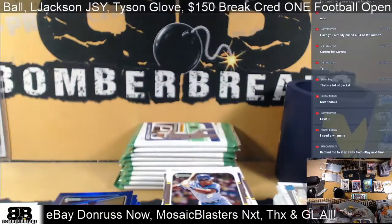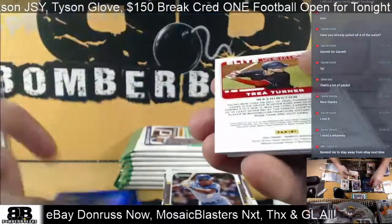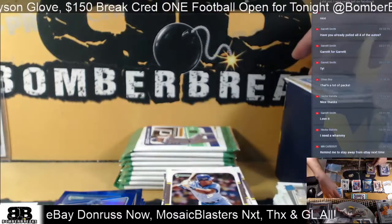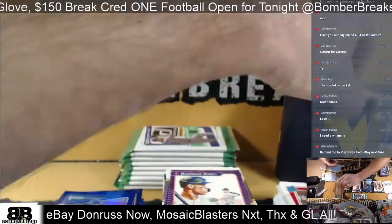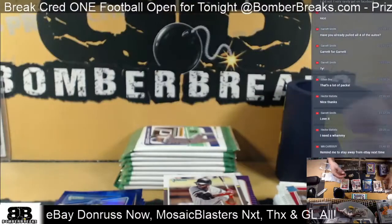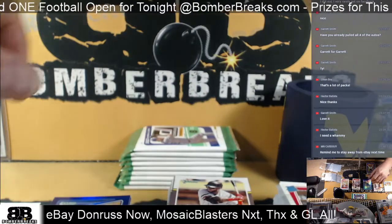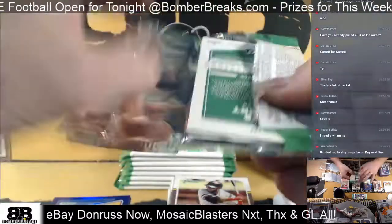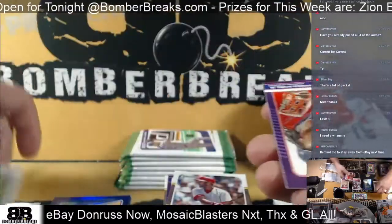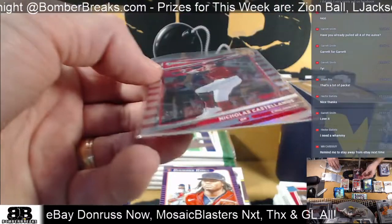Gary. Baez in blue. Trey Turner to 249. Washington. Judge, Bohm, David Ortiz, Boston there, of course. Ozzy, Gigante, Acuna, Castellanos. Lou Bob in the blue. Castellanos to 2021.